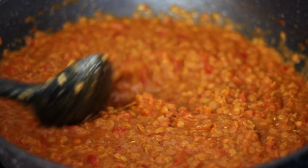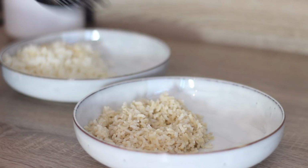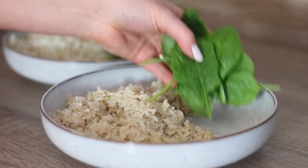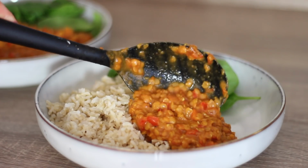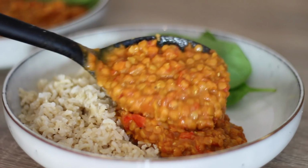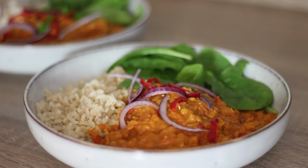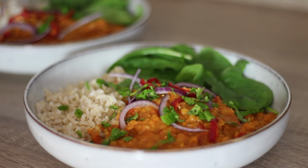I had also cooked some brown rice meanwhile to go with this, so I served that up in the bowls first. Then I put in a handful of fresh spinach just to pack in some greens. Then I spooned in the lentil curry. We had around half of this, so this recipe easily serves 4, and again it's also freezable. I then garnished it with some sliced red onion and chilli that I'd reserved from the salad, and also the fresh coriander that I had.